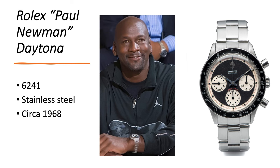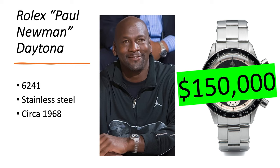Rolex Paul Newman Daytona. Jordan is clearly a big fan of the Rolex Daytona, as are many celebrities. This is the reference 6241 in stainless steel, and it was made before 1968. It's worth about $150,000.